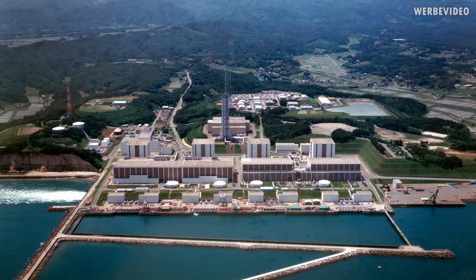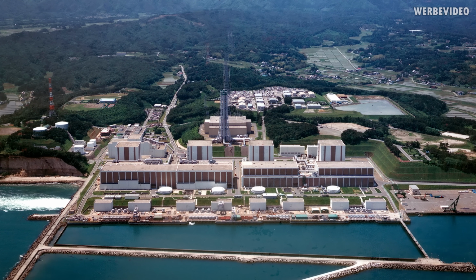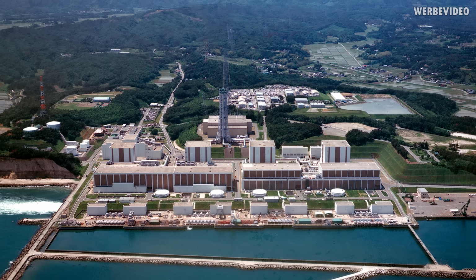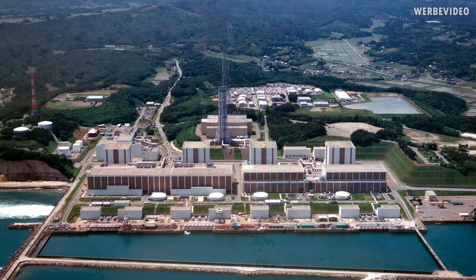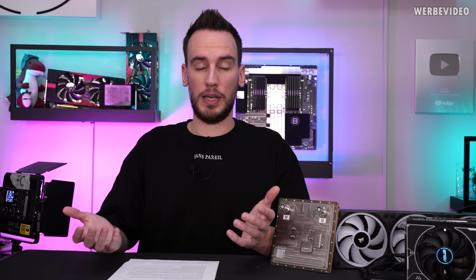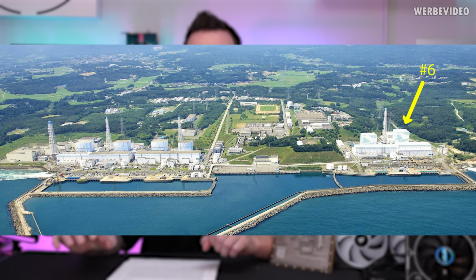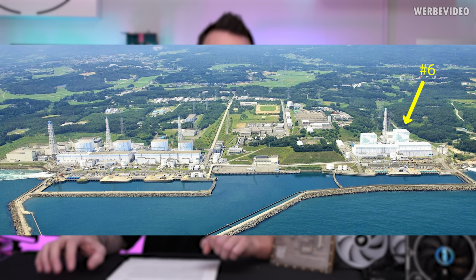To start somewhere, I looked at the building phase of the nuclear power plant, which started in 1967. That also means they started with the planning phase years ahead, maybe 2, 3, probably 5 years earlier. And that was more the analog phase of things and not so much a digital phase like we have today with modern semiconductor parts. And they completed the building phase with unit number 6 in 1979.